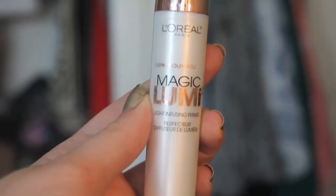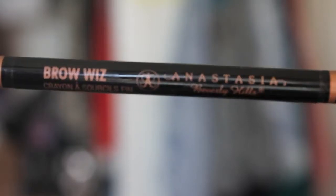So let's get started. After priming my face with the L'Oreal Magic Lumi, I'm going in with the Anastasia Beverly Hills Brow Wiz in the shade Caramel. As I've said before, drugstore and redheads just do not mix in the brow department. I prefer this one much, much better.